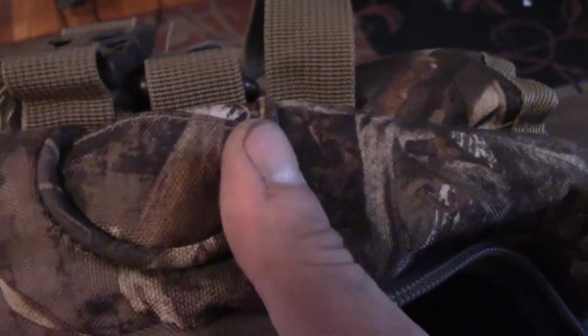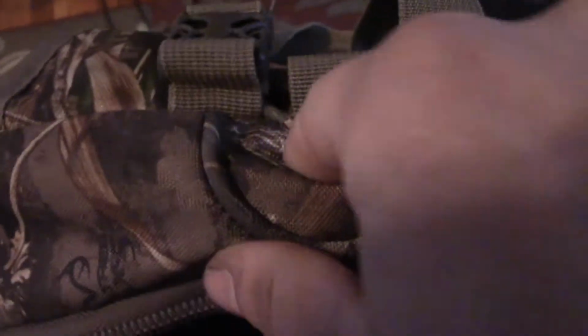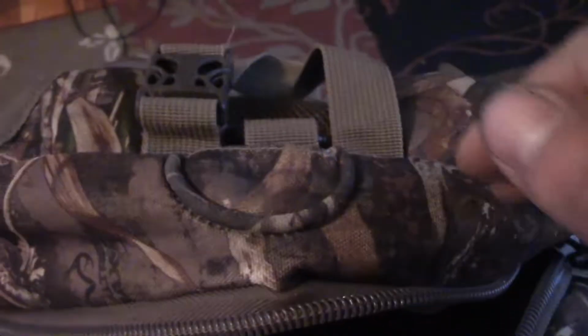Neat thing here is a little pack light. So if you're going in at night still, you can see into your pack. It's got a little outlet for a hydration bladder hose. If you got a Camelback or something like that, you can stick the hose through there. I don't have one, but if you do, there it is.